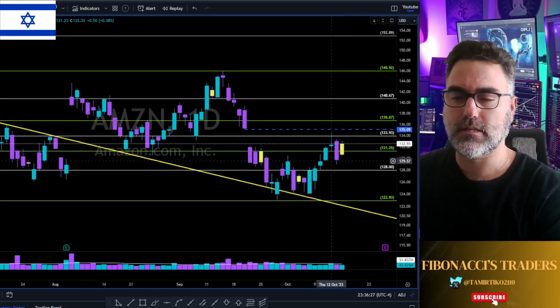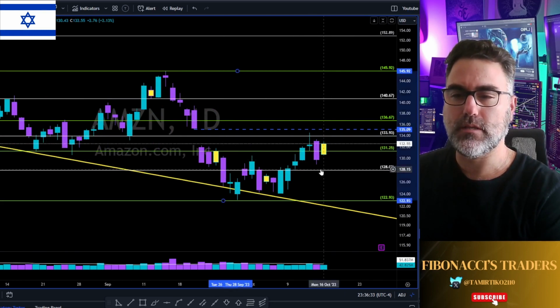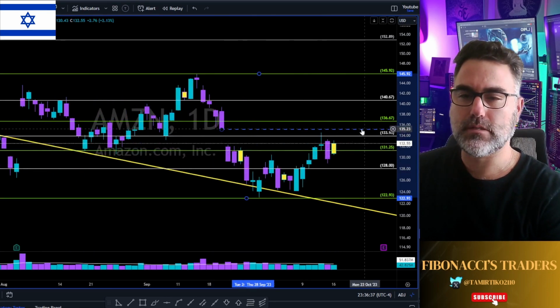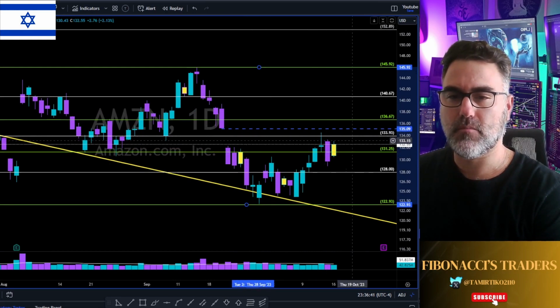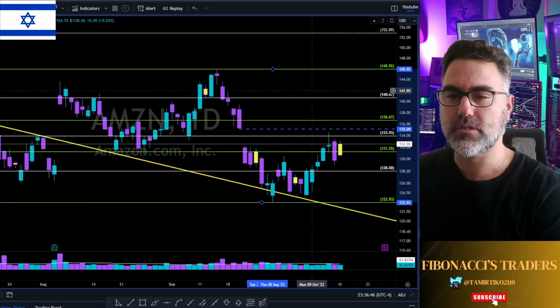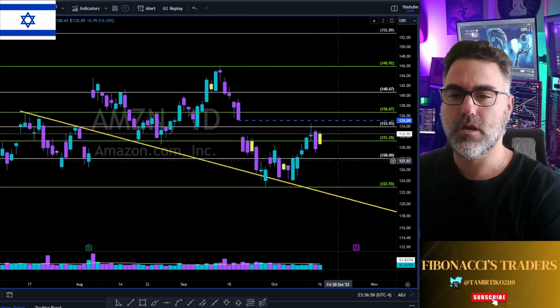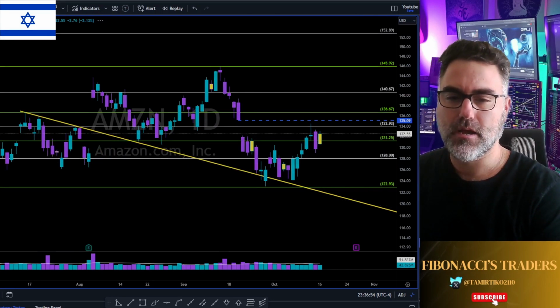Amazon, inside candle, 134 resistance area, 128 support. Long, only once we will see this gap getting filled and staying above the 134 area. Then we will start our long position on Amazon. Retracement below the 128 towards this yellow trend line.